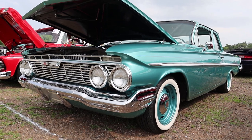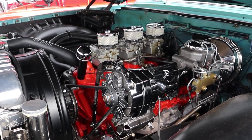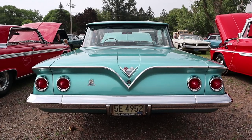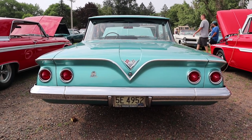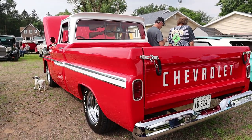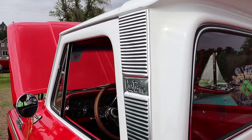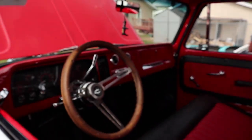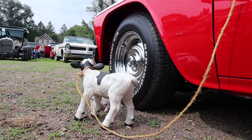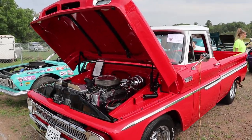Here's a '61 Chevy. 348. Nice Chevy truck next to it here. Chevy Custom. This is a nice truck. Look at this. '65 Chevy. 350 in there.